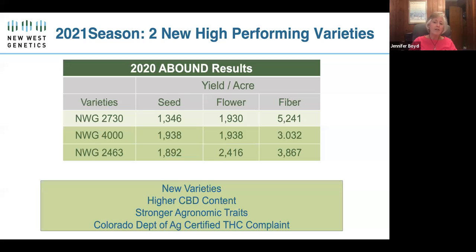That's notable depending on what you're buying the variety for. If you want a tri-crop and you're truly interested in that fiber, as well as the seed for grain and the flower, then you're going to want to look at something that has a little bit higher fiber content. If you're more interested in particularly the flower and the seed for grain, then you'll potentially want to look at something that has a little bit lower fiber.